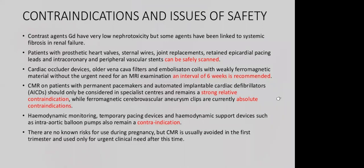Similarly, if someone is already having a permanent pacemaker or AICD, yes, they do say that it is a relative contraindication. However, to tell you very frankly, nowadays there are MRI safe pacemakers which can be used. So even for that, what we try to say is, after implantation, maybe give a time of around 6 weeks. And after that, it's pretty fine.